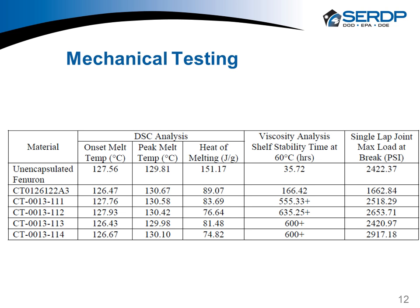We're going to talk about that here on this slide. So this table here shows just a snapshot of some data, some DSC analysis here, and what this translates to is a pretty consistent percent activity of around 56% by mass. So that part of it was consistent. And then we had our viscosity analysis, and as you can see, the unencapsulated Fenuron was curing after about 35 hours. The next formulation below lasted 166 hours, and then formulations beyond that all lasted significantly longer, and we had to stop the test after a certain number of hours.